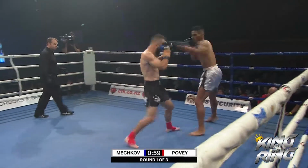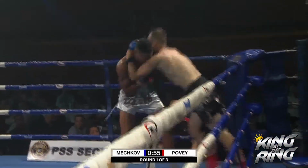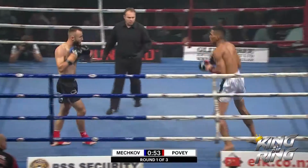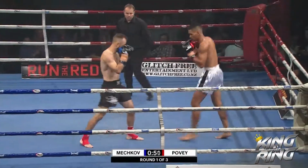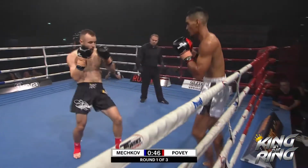Nice body kick there from Mechkov. Povey just waiting a little bit too long. And then we've seen again that body shot, left knee. It's a very effective combination. We saw it from Mike Tambo in the first round, and now Mechkov's using it to good effect.